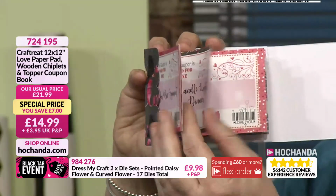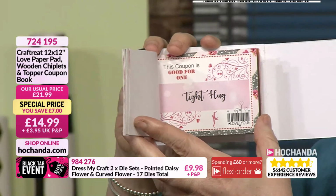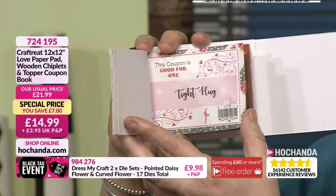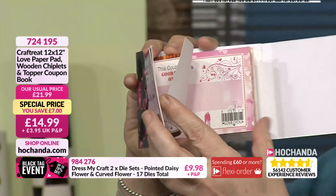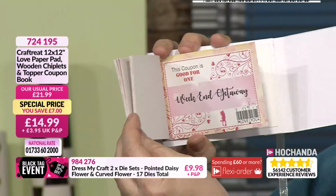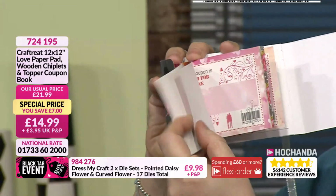Candlelit dinner, maybe. And again, there are lovely little ideas there. Or a tie tug, only in your bubble. And only at Christmas. Oh, yeah, for 5 days. But you can see how you've got loads and loads here. Weekend getaway. That'd be something to look forward to, wouldn't it? So a kiss there as well.